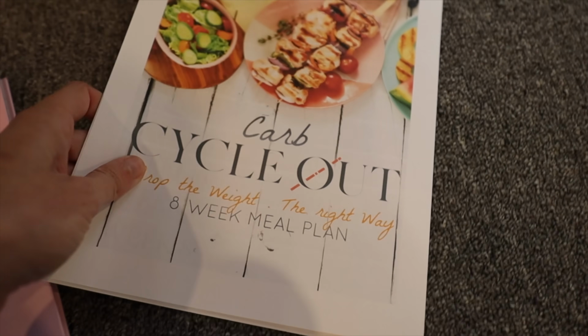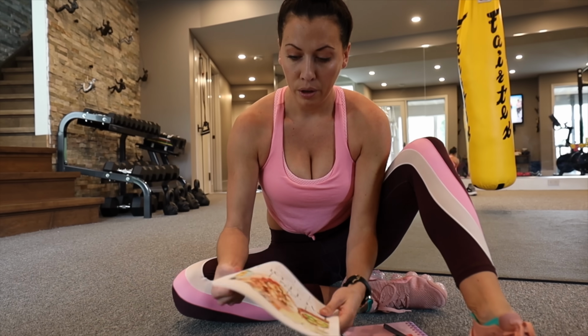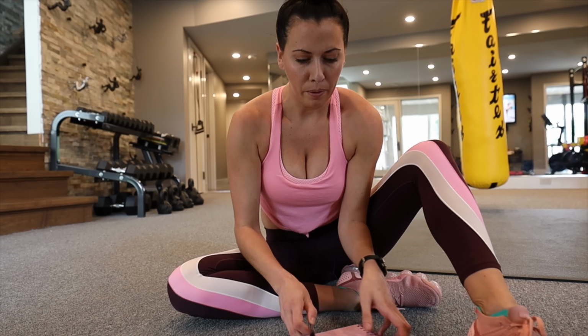Then it was time for me to check in with the girls in my Fit Gym. I shared this on my stories yesterday for the first time. It is now launched and available. So I will be doing 8 weeks worth of workouts. So that's what I was tracking here and just writing everything down.